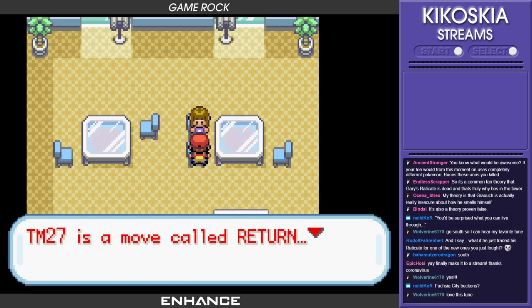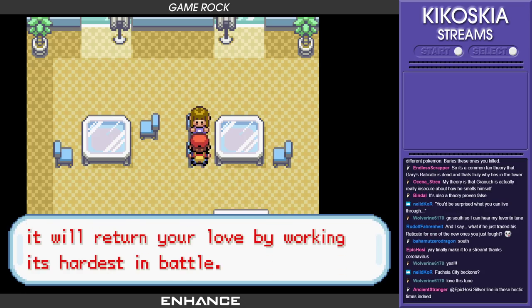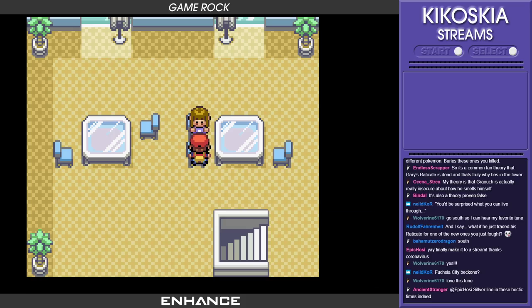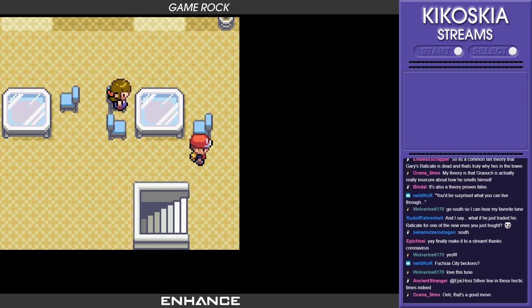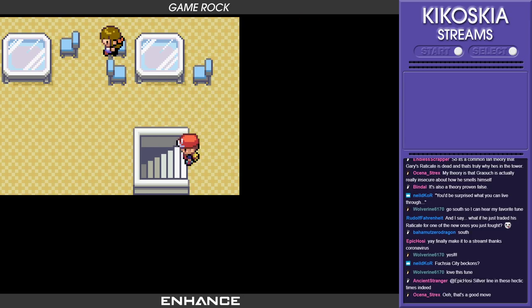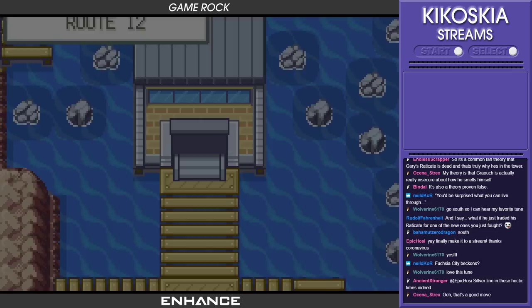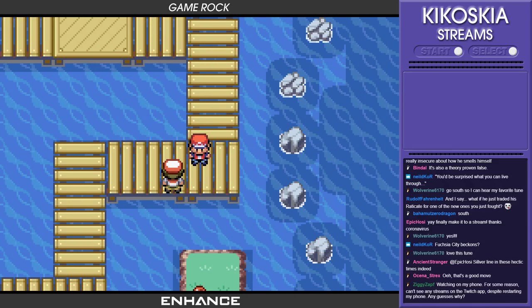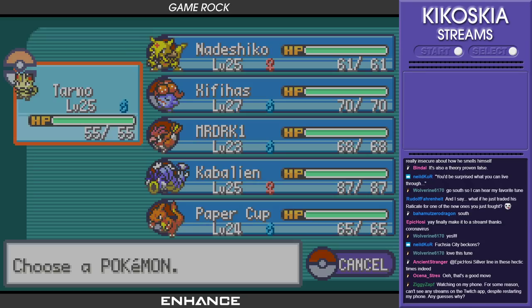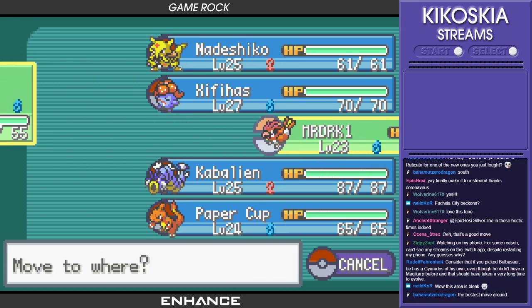TM-27 is a move called Return. If you treat your Pokemon good, it will return your love by working its hardest in battle. This is a move that would be great for Tarmo, because Tarmo could gain a lot of power with that, but I don't know how powerful it is right now. Either way, let's move on. And consider battling you with Pidgeotto, because Pidgeotto could do with some levels.